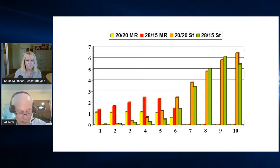But just briefly, if you look at the yellow column, that's the 1 pound feeding rate of the 20/20 milk replacer. And you look at the red column, that was fed as a percent of body weight. So as their body weight increased, the amount that was fed increased. And you see that it was about twice as much of the milk replacer fed.